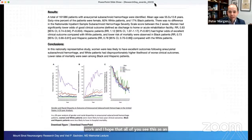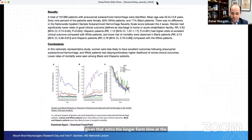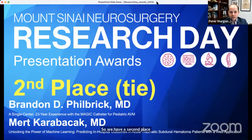There are two additional awards to be given today for the Research Day presentations. Obviously, you all did great work, and just for a little background on how all of these selections were made, there was a committee of faculty who scored all of your work fairly rigorously using a grading rubric, and we ranked all of them, and the top presentations were given the longer form time at the beginning, and were considered for the research awards today. So we have a second place and first place Research Day Awards. The second place was a tie today.